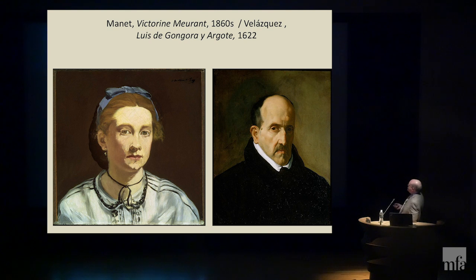It's of a poet whose name was Luis de Góngora y Argote, from 1622. He doesn't look like a very nice man. I certainly would say, there's something about that nose. It looks like maybe somebody gave him a good punch when he was younger, but there's something very hard-bitten about it, but remarkably specific. And this is one of the qualities of what we could call 17th century Spanish realism.